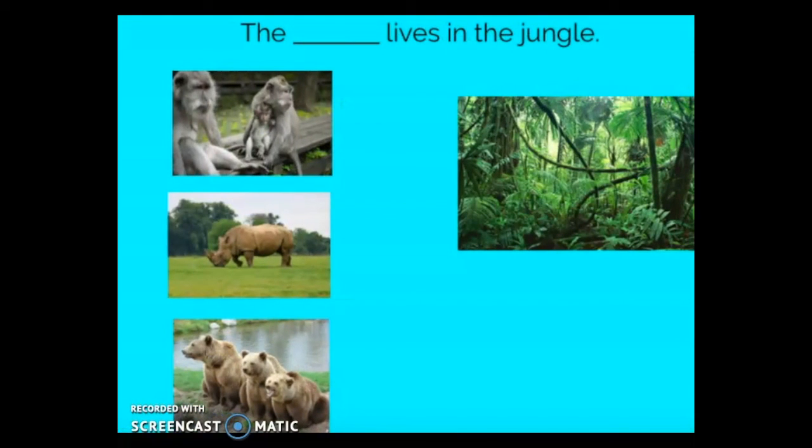One of these animals lives in the jungle. We already said that bears live in the forest. So it's either the monkeys or the rhinoceros. That forest looks very dense or full. Do you think a rhinoceros would fit well in there? No, probably not. So the answer is the monkeys. The monkeys live there. I hope you guys had fun.